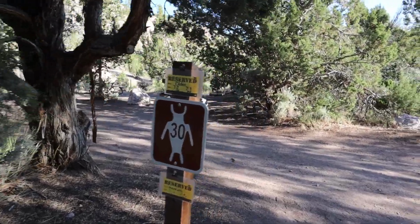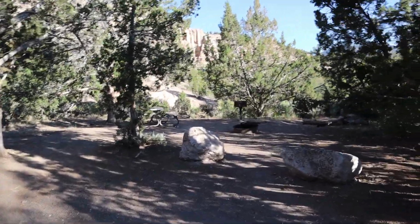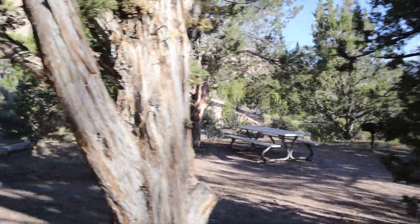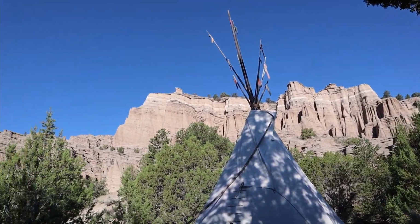This is campsite 30. This is the one with the teepee. The people just left, so I wanted to give you guys a little tour of it. So you got your fireplace and picnic table, and then you got your teepee here with the rock structures right behind.